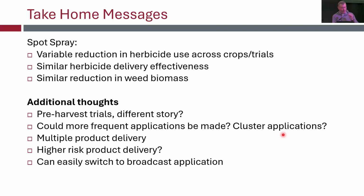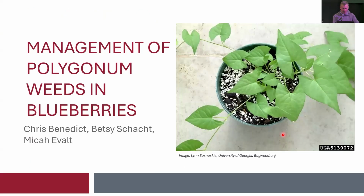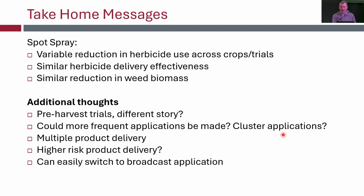And as I mentioned before, you can easily switch to a broadcast application. It's literally switching a button. So if anyone is interested in looking at this equipment, wants to get closer up to it, we can make that happen. I apologize, we couldn't have it here today.